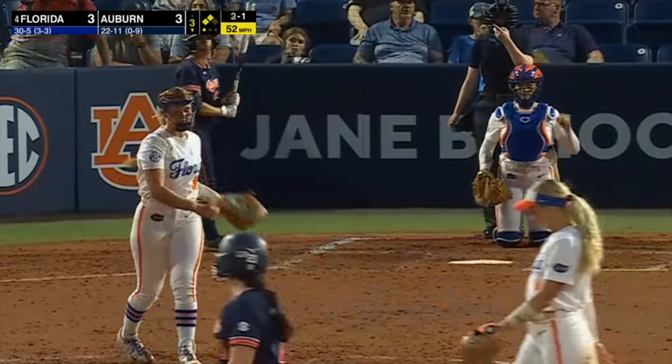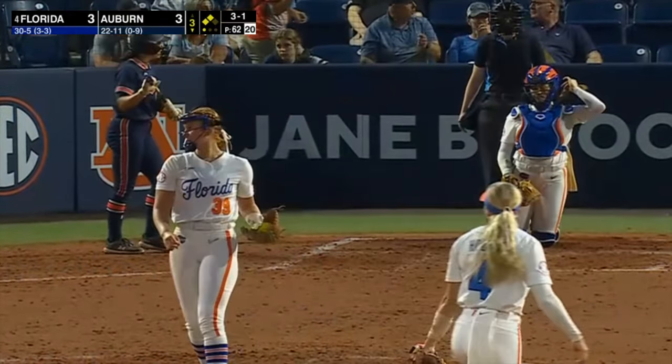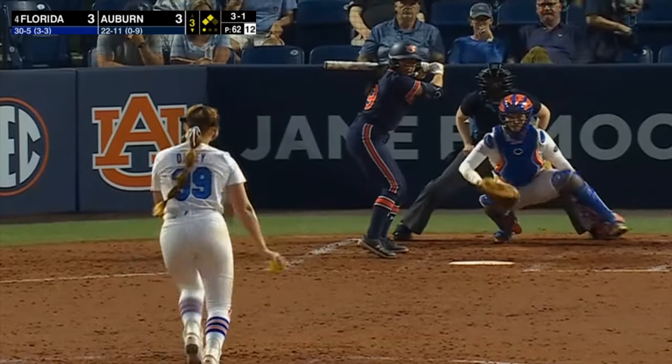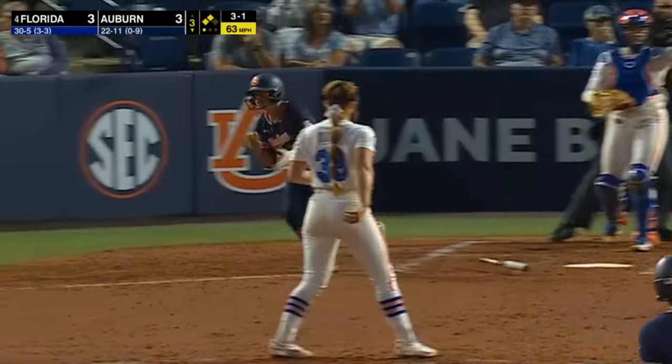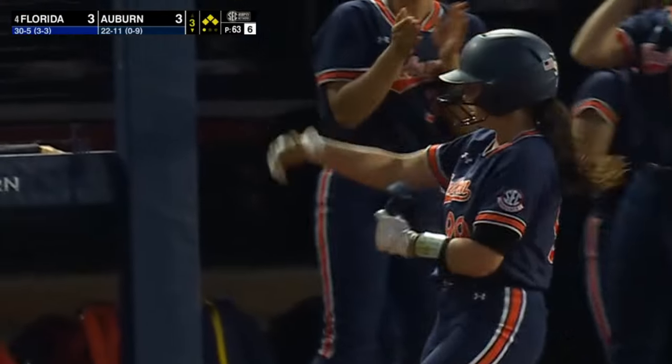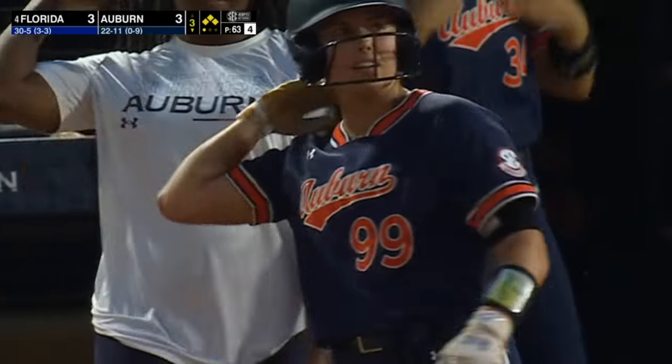Out of the zone again. 3 balls and a strike. One more out of the strike zone, and Auburn will have loaded the bases again. And they do. Rose Roach walks. Bases are loaded for the number 9 batter, Abby Smith.